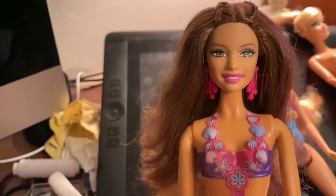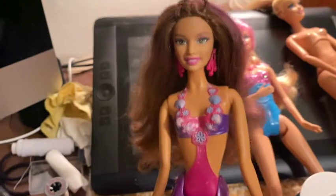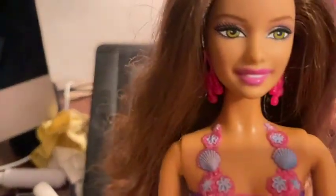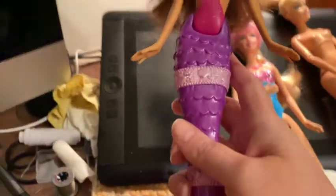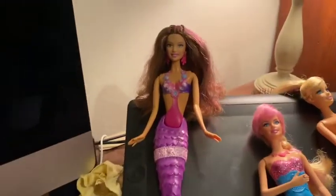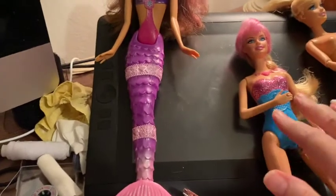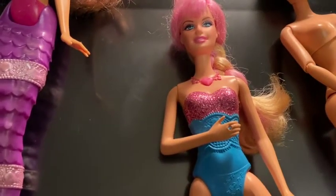I'm thinking about taking her head off and trying to find a Made to Move body or something for her, because her face and her hair are in such great shape. But I have no desire to play with this plastic mermaid. For me, the draw of having dolls now is making things for them, and when they have molded bodies, it's not as nice to make clothes for them.